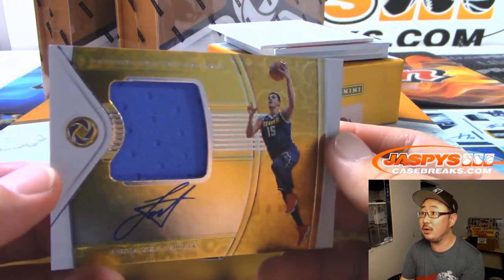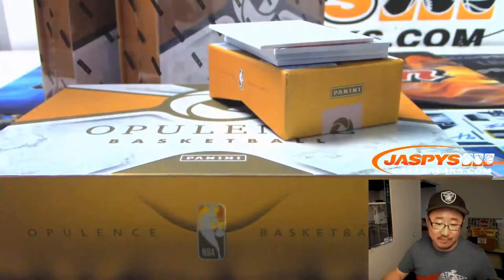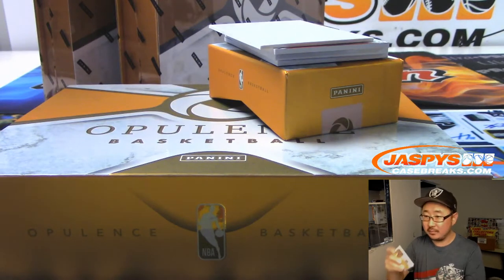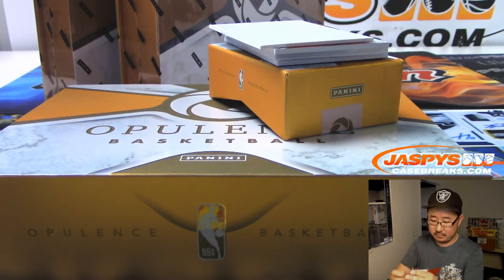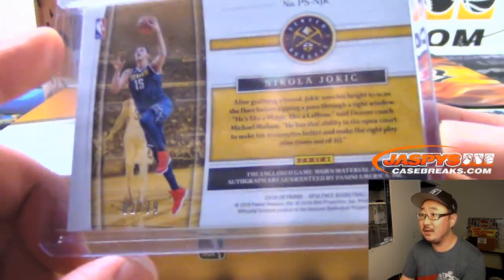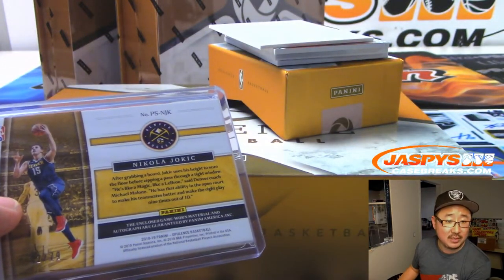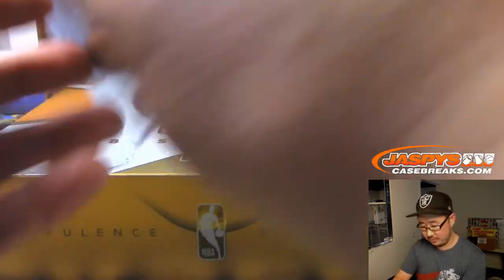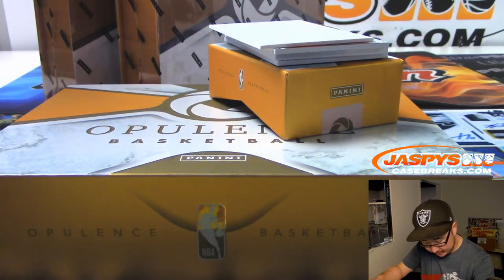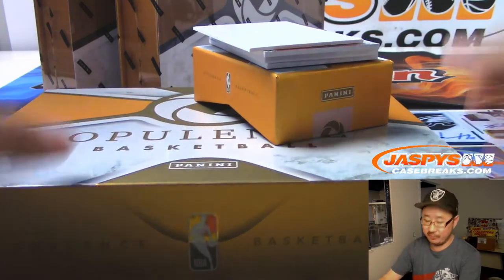We've got more precious Swatch signatures. Nikola Jokic for the Denver Nuggets. That's a serial number team. Out of 79, that is 2 out of 79. Who has 2? Stephen K with number 2. Nikola Jokic going your way. Actually, I need to stack these on the serial number side. Makes it easy for the shipping team.